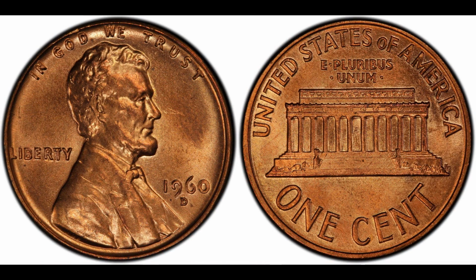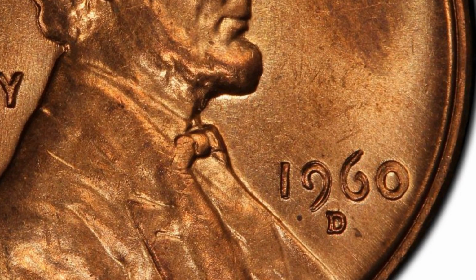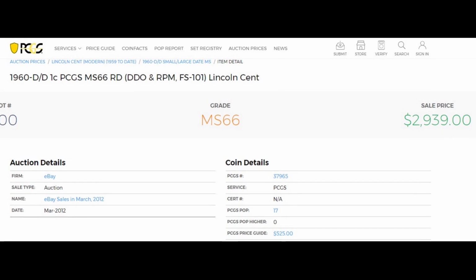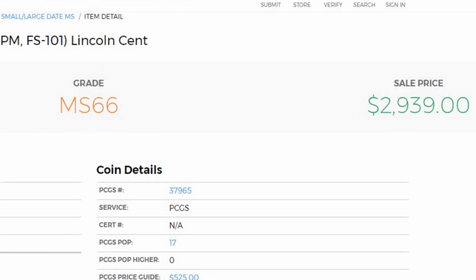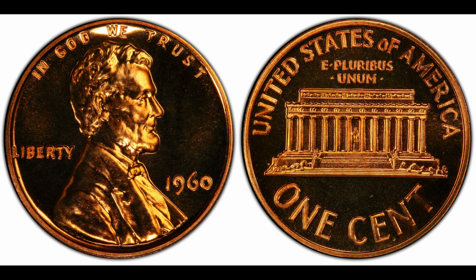Mint State 66, $525, and they have a population of 17. These are for all red examples. On March 31st of 2012, at an eBay auction, a PCGS 66 Red sold for $2,939.